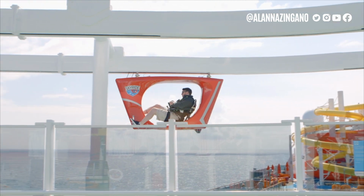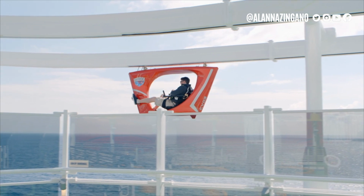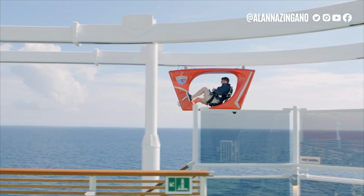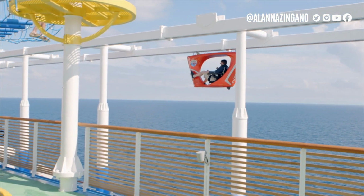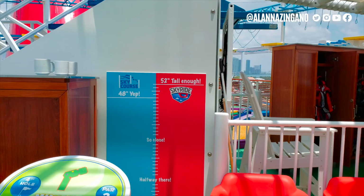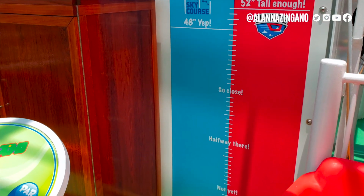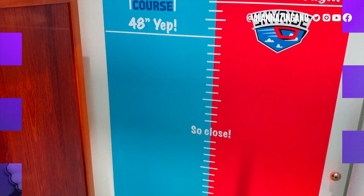So whether you're just a daredevil or you're just looking for that unique way to take in all of the scenery, this Sky Ride is a fun one and an activity that will have your adrenaline pumping for sure. Now, the Sky Ride has some minimal height requirements, which is 54 inches, and also a weight limit of 250 pounds for those who are looking to participate.